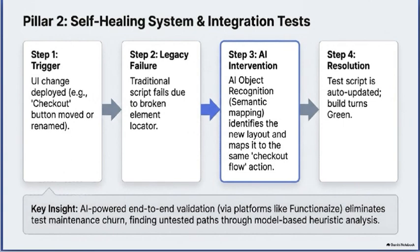Furthermore, the blueprint points out that this heuristic analysis allows the AI to discover untested paths. Untested paths. Yeah, it doesn't just walk the single rigid hallway a human programmed. It dynamically explores the application's state matrix, behaving more like an unpredictable human user. So it clicks around, it tries different input combinations, it maps the actual surface area of the application.